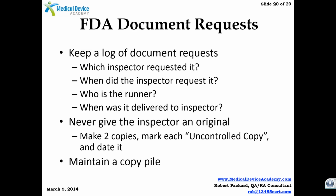You want to keep the inspectors in the room if you can. If they want to go out on the floor, they can, and you can't prevent them from doing that. But the faster you get those runners delivering documents and keeping track of getting them there on time, the better the chances you're going to have everything under control and running smoothly. But never give the inspector an original. Never, ever, ever. They might write on it. Well, now they've modified or changed your original record.